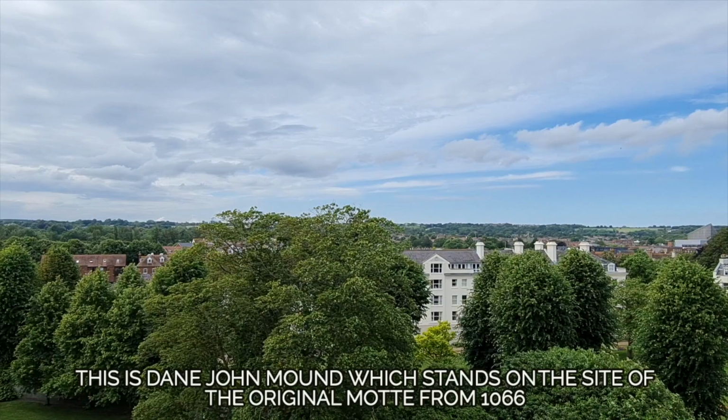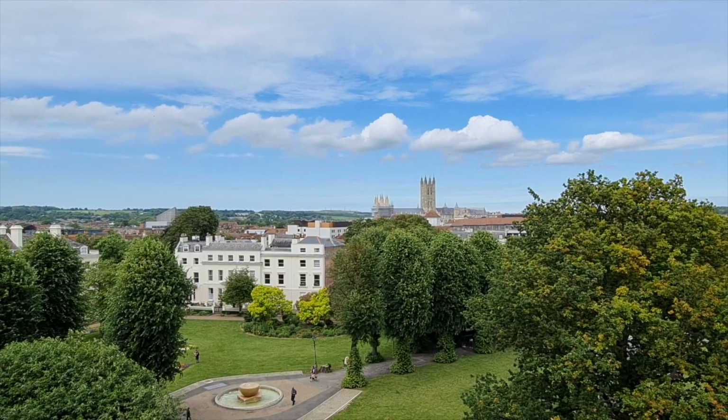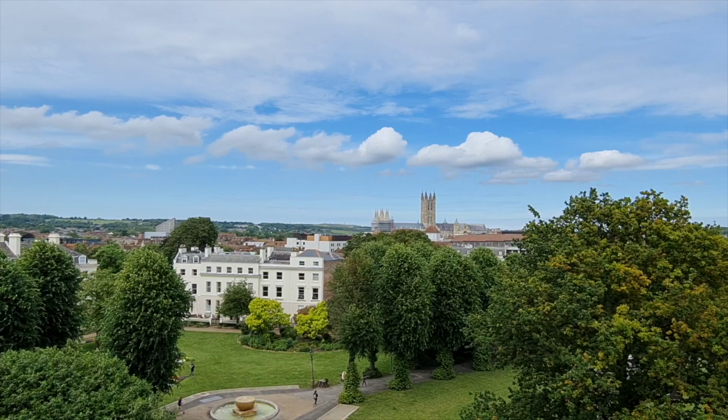Hello everyone. We're at the top of a very big hill, or mound. It's the Dane John Mound. This is an example of one of the mottes that they would have used as part of a motte-and-bailey castle, and it's still here today. It was first used as a Roman burial mound, and then it's been used as a lookout point since then, and as a marker in Canterbury for people to navigate from.